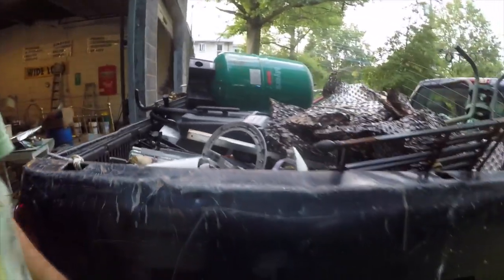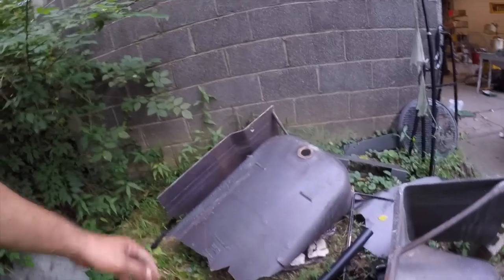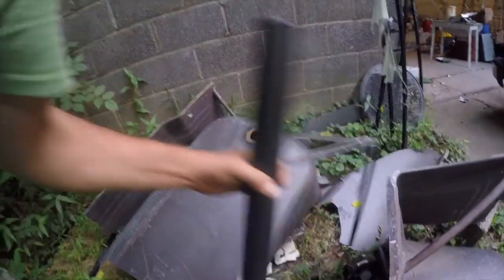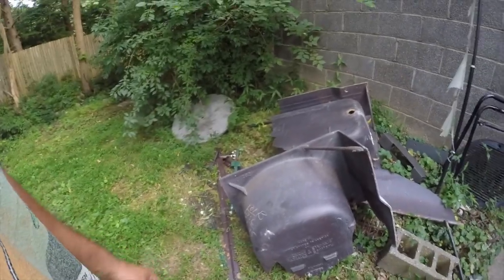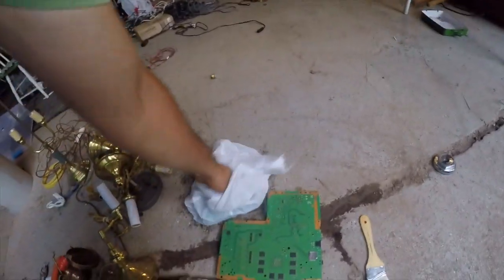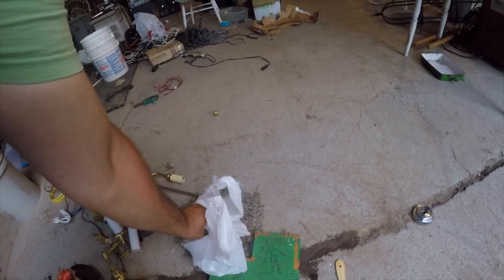This would make a good sculpture, that tank, but I don't see myself making anything with it right now. And the rest of that I'm going to use for my heavy metal. This guy's light. All right, finish this last beer and I think I'm out of here.